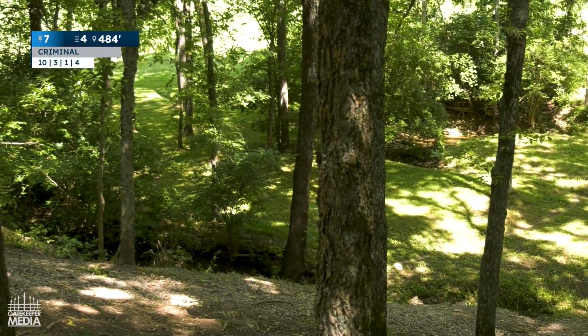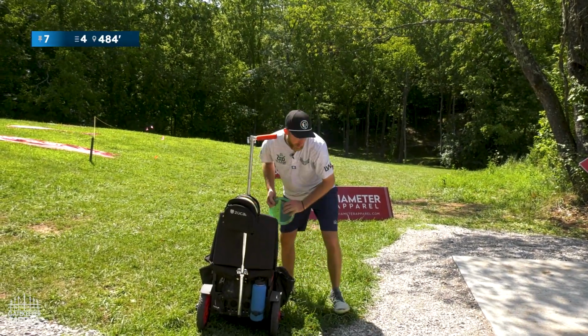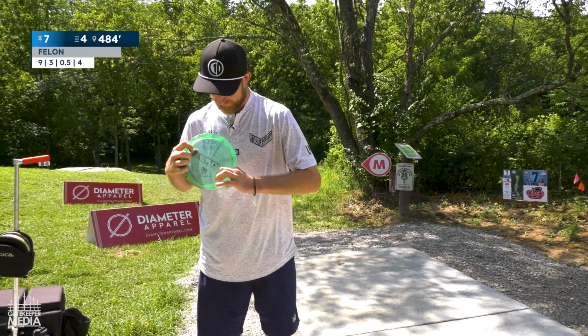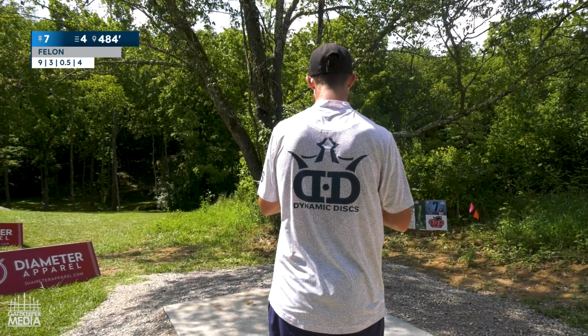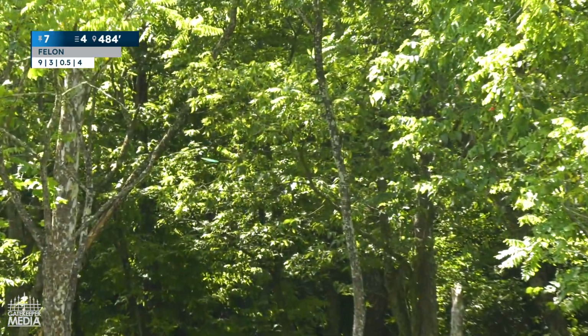So it looks like I caught one of those last guardian trees. I'm gonna throw one more. I'm gonna throw a Lucid Glimmer Felon. Whoops, got a little chunk of mud on there last time I threw it. There we go, that's good.